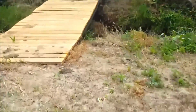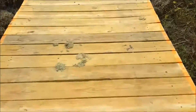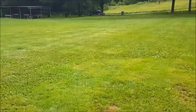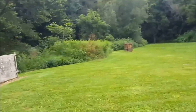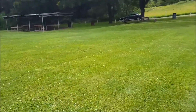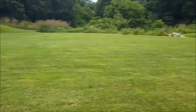Small private membership. It's pretty much always full. You know, waiting list and all that. So, anyway, I'm shooting from that bench down there. Here's the shorter 50 yard and about 25 or 30 yards to that shelter there. So, anyway, we'll see if I can hit that paper out there at the 100.